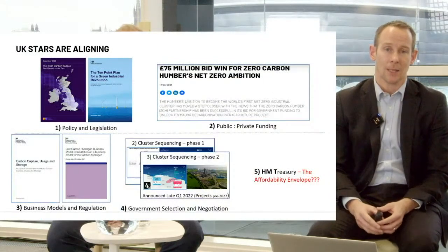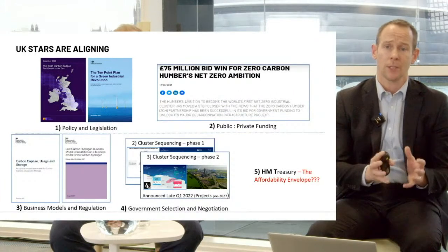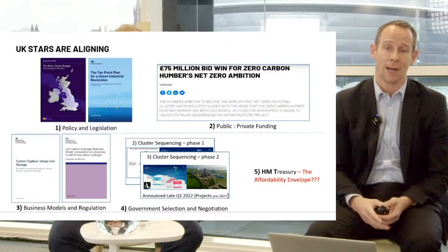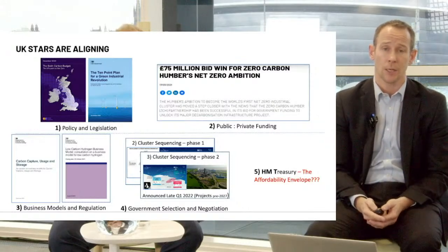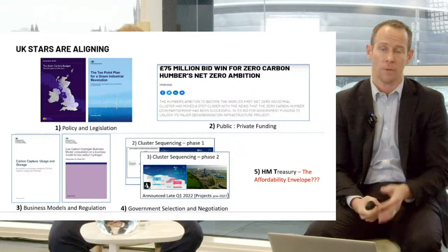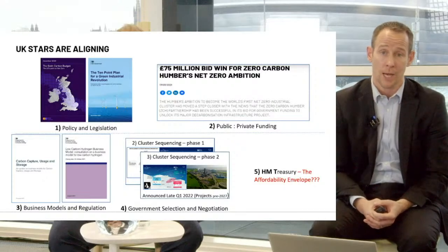Why now? Why are the stars aligning? That's because in the UK, as we see it, there's the perfect combination of policy and legislation, government funding, business models and process to actually get these projects underway, to take that financial investment decision, construct and then operate. In terms of the policy and legislation position, the Committee on Climate Change set the net zero target in the 6th carbon budget, which the UK government accepted and committed to the legally binding targets of 78% reduction in CO2 emissions by 2035 and net zero by 2050. They're one of the first countries in the world to do that, and one of the only countries in the world to have those targets enshrined in law under the Climate Change Act.